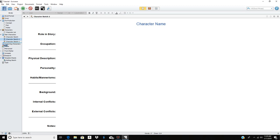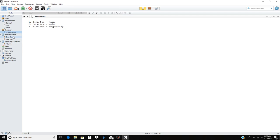So in this character, I'll have John Doe, and I'll rename, oh gosh, Jane Doe, and then I believe it was Mike Doe. You can double click or you can just click rename, Mike Doe. So now you have each of your characters. You have your character list. You have your main characters, who are Jane Doe and John Doe.